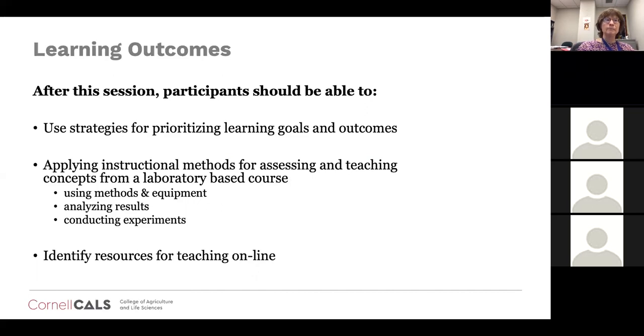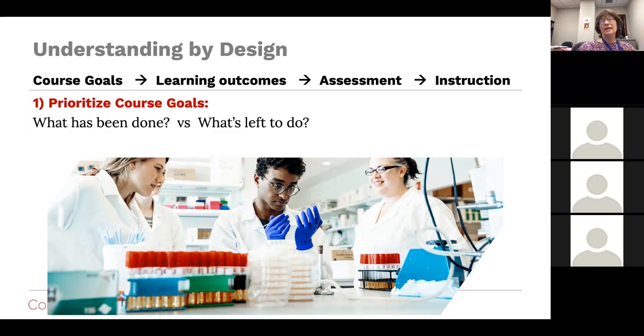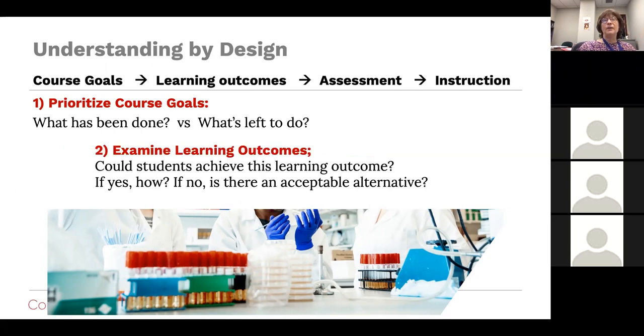brilliant ideas. So I'm basing the framework on understanding by design, where you are thinking about what your overall course goals are. So in this case, what have you already done? But more importantly, what do you have left to do? And suggesting that from those priority goals, you can go through and look at learning outcomes from your activities and ask, is this matching one of my priority goals? Could the students achieve this? If yes, how? And if no, is there an acceptable alternative?